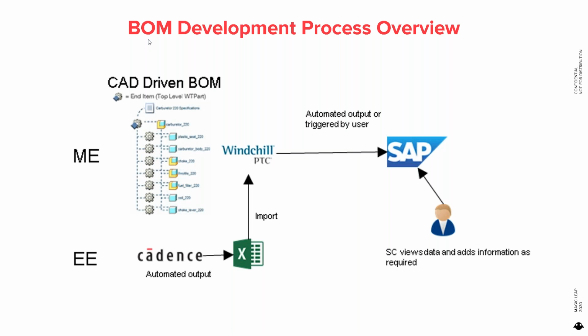Also not shown on here is we do have the SUMA package, the supplier management package for Windchill. So we manage all of our supplier data connected to our WT parts, and that data is also transferred to SAP. So this is kind of like an overview. The data goes to SAP, and that's what we'll be covering. And of course, then supply chain uses that data and then gets it to the vendor.